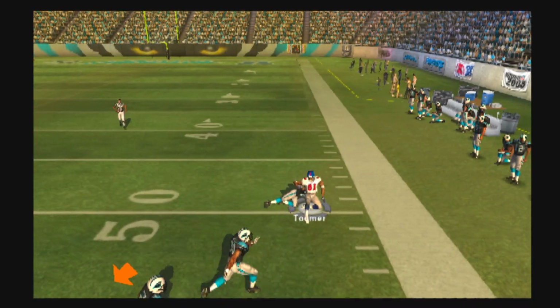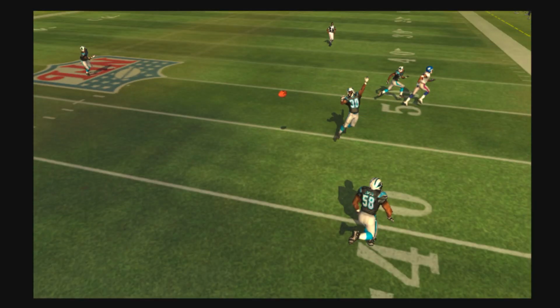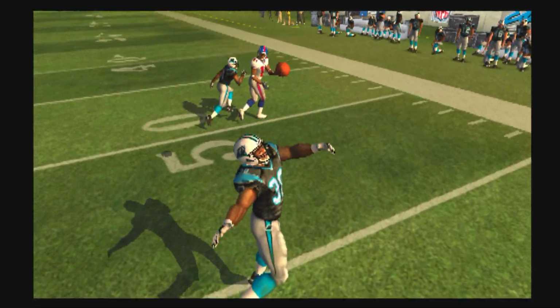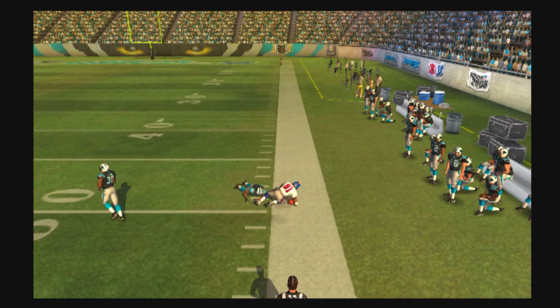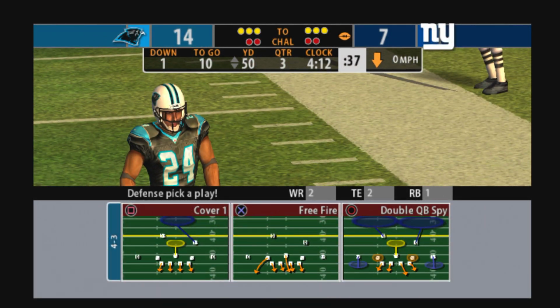Throwing. And this pass is completed. How about that speed? Great individual effort. He throws lasers all over the field. He can throw them short, he can throw them long, he can throw them medium, he can throw them anywhere. First and 10.